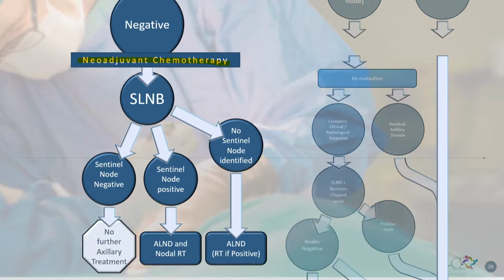That sentinel node, if it's negative, no axillary dissection, no axillary radiation, the patient is going to have whatever treatment they need for the breast, but in principle that axilla is taken to be clear and doesn't require any further treatment. If the sentinel node is positive, in the neoadjuvant setting, that patient will need to have an axillary dissection. At the moment, there's really no data on whether we can omit an axillary dissection and just continue, let's say in a breast conservation setting, whether we can omit axillary treatment.